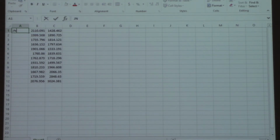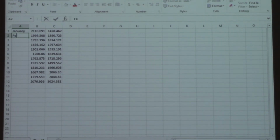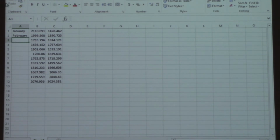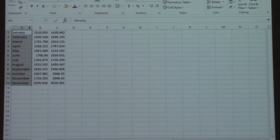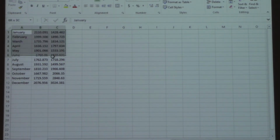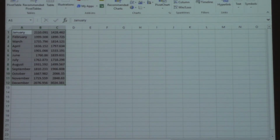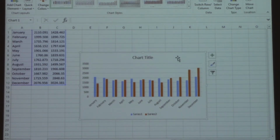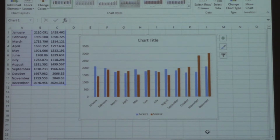And this is January. Will Excel? Yes. All right. Insert, let's get a graph, bar chart. There we go. All right, this is, excuse me.